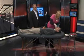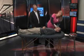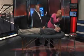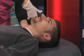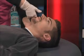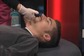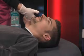Okay, so the first thing that I'm going to do is just have you open your mouth and promise not to bite me. And so I'm just going to stick my finger in there and have you relax. And then what I'm aiming for are the masseter and the lateral and medial pterygoids, which are your jaw muscles. So I just get in there. I figured that part, really. And then when I see the tears stream down his face, I know I've got it.